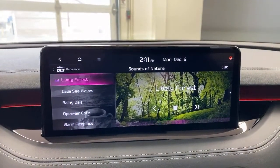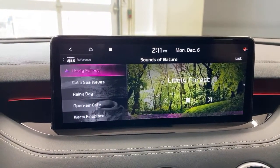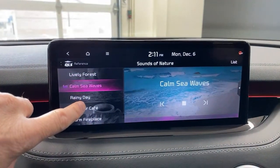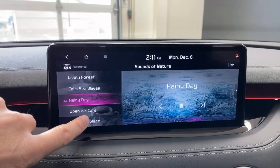Right now, I'm going to turn the radio up. There's a lively forest around me, so you can hear birds chirping and other things. Calm sea waves, which is fun. Rainy day. Open air cafe.